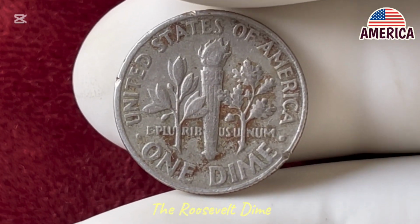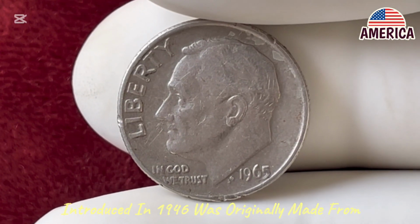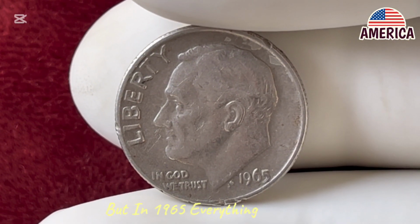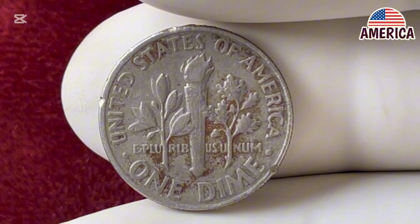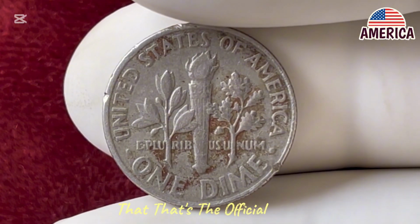The Roosevelt dime, introduced in 1946, was originally made from 90% silver. But in 1965, everything changed. That was the year the United States Mint officially stopped using silver in dimes, switching to copper-nickel-clad coins to cut costs. That's the official story.